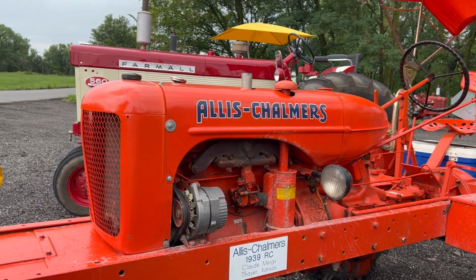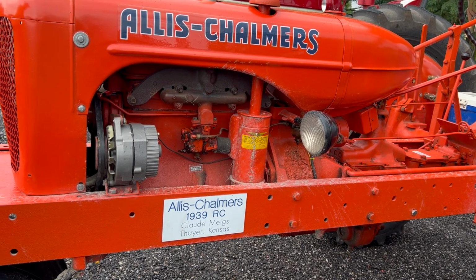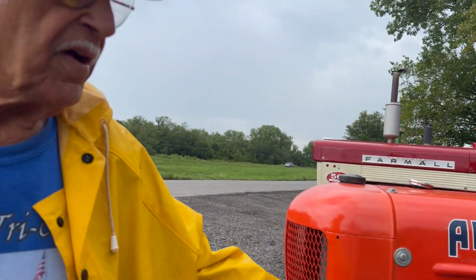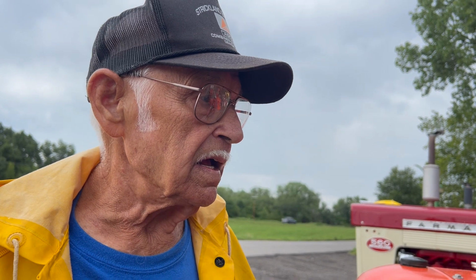Well, pleasure to meet you, Claude. And nice looking. It says right there, 39 RC. What does that RC stand for? Is that just a designation? No, it's just a number. The frame of it is the same as a WC Allis. And Allis-Chalmers in '39 and '38 didn't have anything to compete with the F12 and a B John Deere. They had a full 2-plow tractor, the size of a John Deere or an H International or an F20, but they didn't have one the size of a light 2-plow tractor.